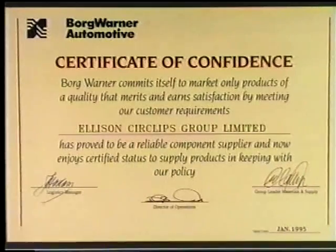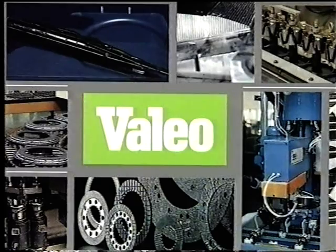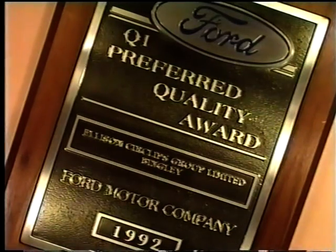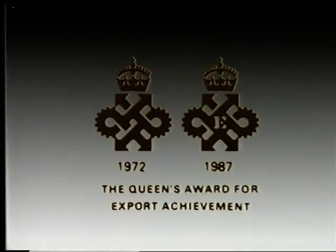Ellison has also achieved approved supplier status from some of the world's most demanding automotive companies and Grade A status from such well-known names as Lucas, Vallejo, Bendix, Jaguar, and Ford Q1, to name but a few. Ellison Circlips have also been awarded the prestigious Queen's Award for Export Achievement on 2 separate occasions, in recognition of their success in exporting to markets throughout the world.